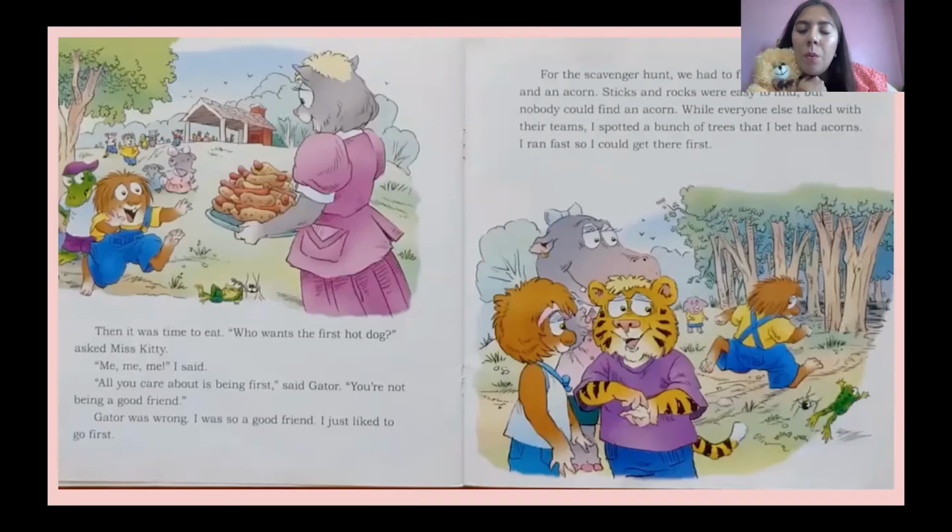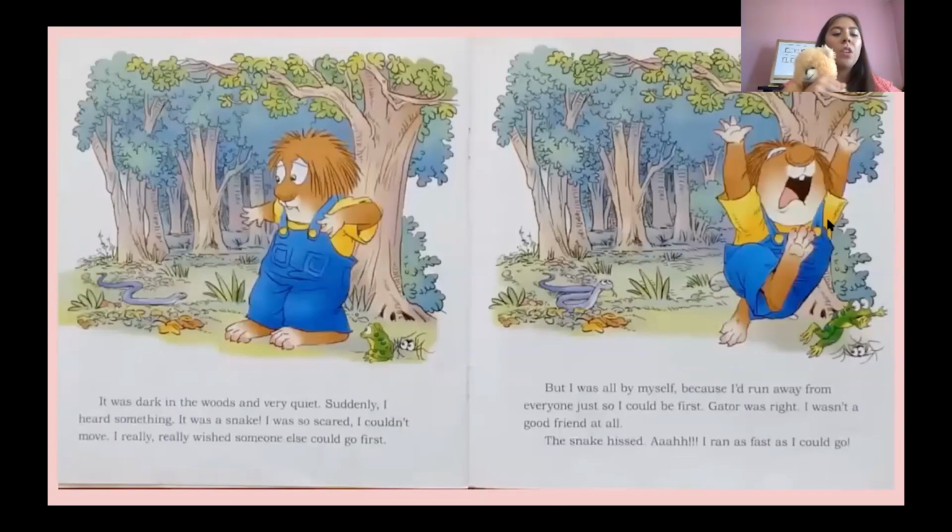For the scavenger hunt, we had to find a stick, a rock, and an acorn. Sticks and rocks were easy to find, but nobody could find an acorn. While everyone else talked with their teams, I spotted a bunch of trees that I bet had acorns. I ran fast so I could get there first. It was dark in the woods and very quiet. Suddenly, I heard something. It was a snake! I was so scared I couldn't move. I really wish someone else could go first. But I was all by myself because I'd run away from everyone just so I could be first. Gator was right. I wasn't a good friend after all. The snake hissed. Ah! I ran as fast as I could.